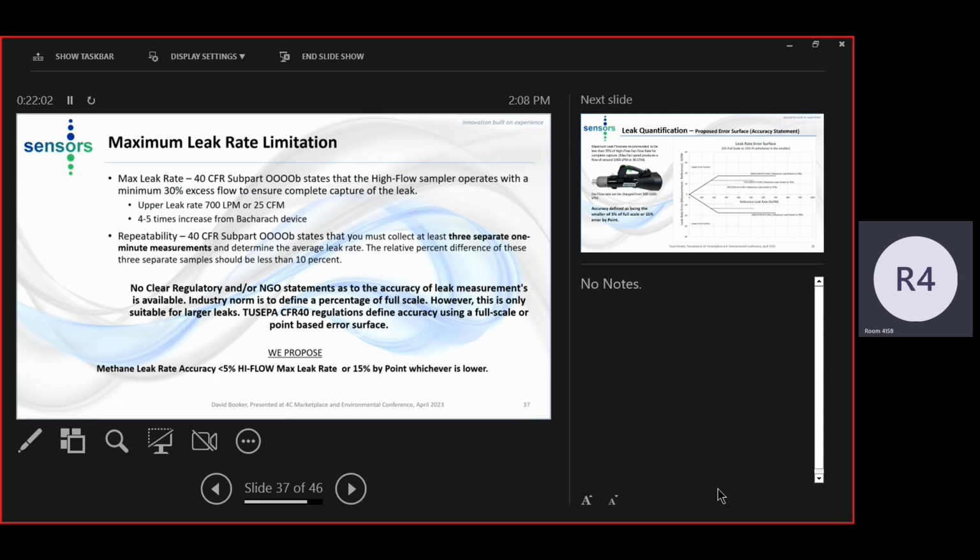This is interesting. Quad OB states that we need 30% excess flow by the device, so that's why I'm limited to 25 CFM, and repeatability needs to be 1 minute. Interestingly, in the regulation there is no clear guidance on what the accuracy of the leak test is. They said the analyzer needs to be calibrated, but they don't say for a leak that it needs to be this accurate. So we've done our own accuracy statements on this. And that's a new organization.